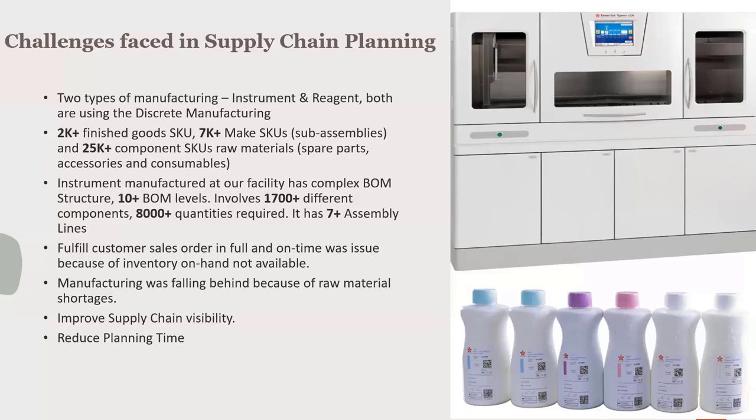All these instruments have a very complex bill of material for manufacturing. It is really hard for a planning team to have visibility across the supply chain to make sure all the required components are available and on time, so that the assembly does not stop. Especially for the sales orders from customers, where we were looking to fulfill the order in full and ship it to the customer on time, which was not happening. And we ended up having many partial order fulfillments, which in turn brings down the overall customer satisfaction in the complete fulfillment process.